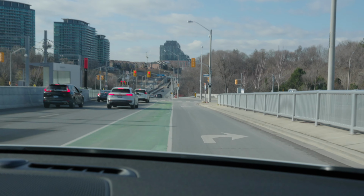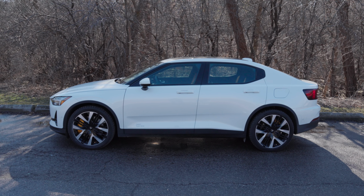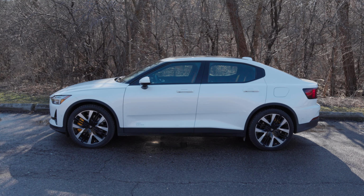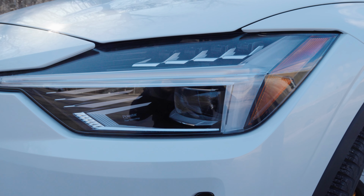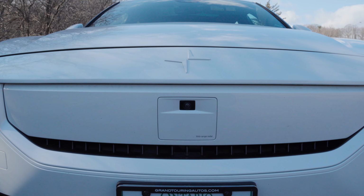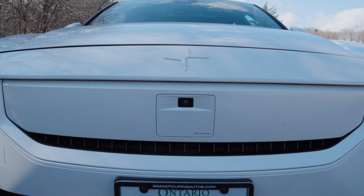So the big changes from 2023 to 2024, nothing really visual. Most of it is just range. You're getting about 16 miles more of range when you drive. They switched the non-dual motor version from front-wheel drive to rear-wheel drive, so that will make the car a little bit faster. You also get more range with that version as well. You get more range with both. Exactly, a little bit more range.